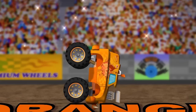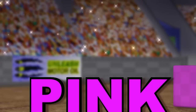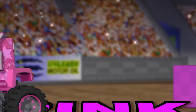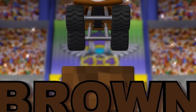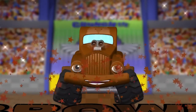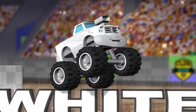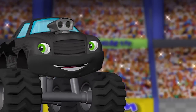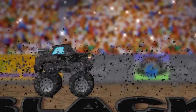Oops. Pink crushes perfect. She's so very proud. Yeah! Brown lands with a thump and then takes a bow. Ta-da! The white truck follows, squishing and squashing. The black truck goes last, crushing and smashing. Woohoo!